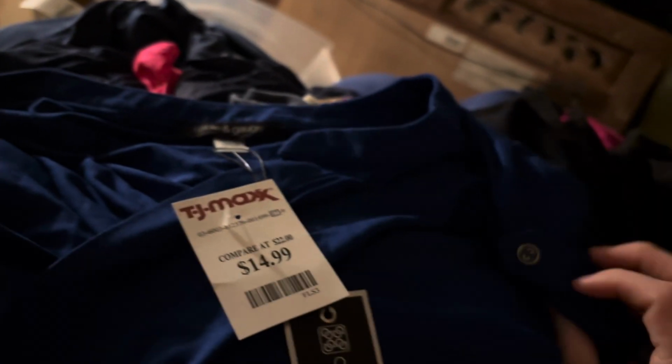Okay, and then let's see. Hold on just a second here. This blue shirt here. Cable and Gauge. I wish they would have left them on the hangers here. $14.99, like a royal blue color. That's a cute shirt to wear, you know, dressy. It's really cute. Okay. The turquoise shirt, or light blue. Jolie. All right, $12.99. I like this type of shirt, just a basic shirt. $12.99 for that.